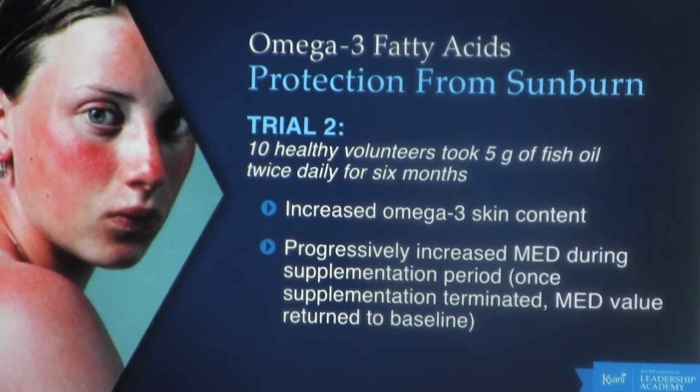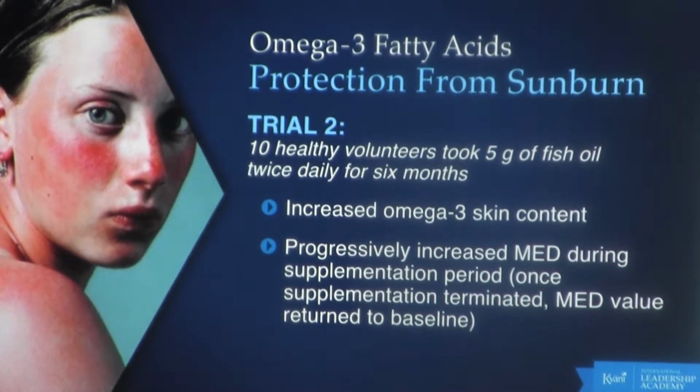Another study. There were 10 healthy volunteers. This is a relatively small study. They took 5 grams of fish oil twice a day for 6 months. Then they allowed themselves to be subjected to a skin biopsy, and the skin was examined for the content of omega-3 fatty acids. Those volunteers who took the fish oil had a way increased amount of omega-3 skin content. And they also had a progressively increased MED during that supplementation period.